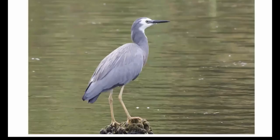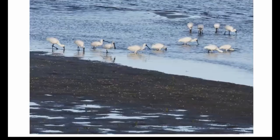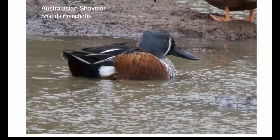There are no great blue herons in New Zealand, but they have a white-faced heron, and here it is. The white-faced heron is also found in Australia. The Royal Spoonbill is another bird that is native to both New Zealand and Australia. Here is a group of them looking for food as the tide changes. Besides the endemic ducks I've already shown you, there are native ducks as well. One of my favorites is the Australasian shoveler.